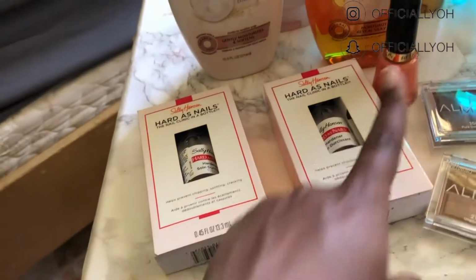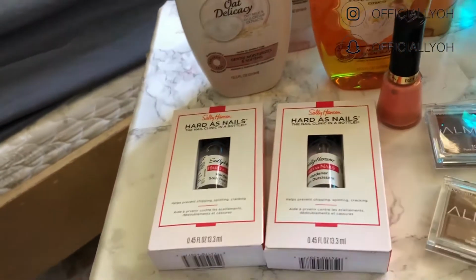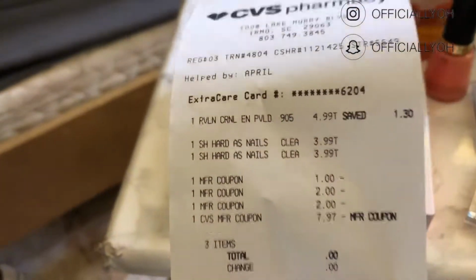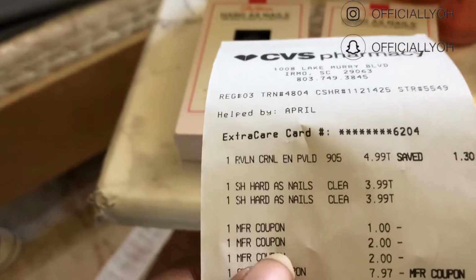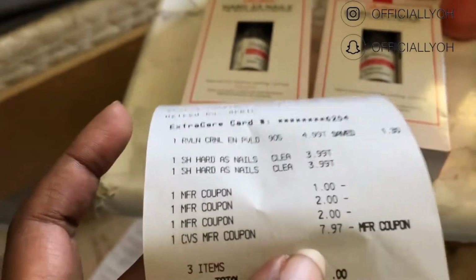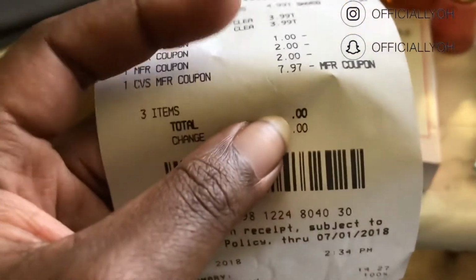Okay, and then the next one is these 3 nail polishes here. I got 2 of these Hard as Nails and the Revlon nail polish. I used 1 of the Revlon coupons and 2 of the Stella Hansen coupons. And then I gave her $8 in ECBs, but it only took out $7.97 because it ended up being completely free. So I didn't have to pay anything out of pocket for that.